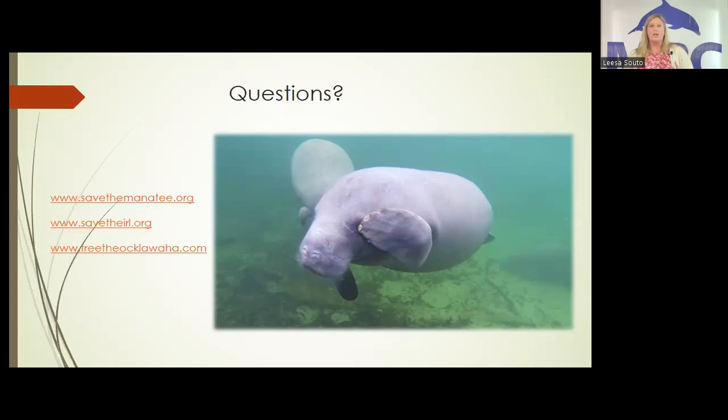Last year we had an $8 million allocation, and those monies went toward some projects on the West Coast, but some projects on the East Coast. One project that's going on the West Coast is restoration at Warm Mineral Springs. So looking to increase the accessibility for manatees there. So we're seeing those types of projects come online.